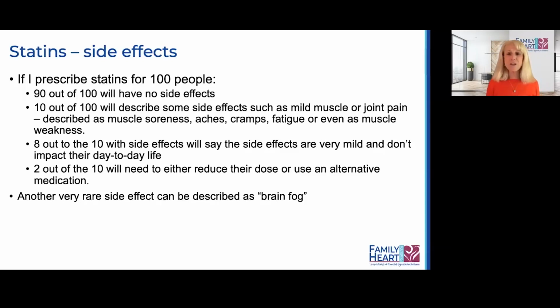I have plenty of engineers who are on 80 milligrams of atorvastatin, but sometimes people will describe this, and we can get around it by, again, reducing the dose, every other day dosing. But there are some people that get this experience and they do require a different alternative. And one of the great things is in 2023, we have multiple medicines.